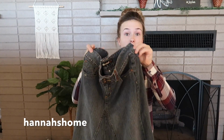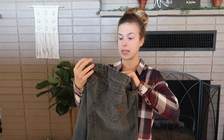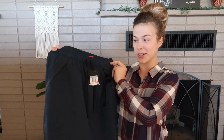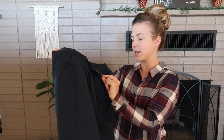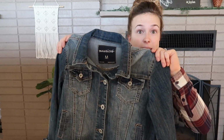The first one is this long denim skirt. It goes all the way to the floor for me, and this one is a size 11 and the brand is Rewind. If you've been looking for a workout skirt, then you definitely need to go and snag this workout skirt that I'm going to be posting on there. This is a Nike brand fitness skirt. It still has the tag on it, so it is brand new. Next item is this Maurice's denim jacket. This is a size medium too.